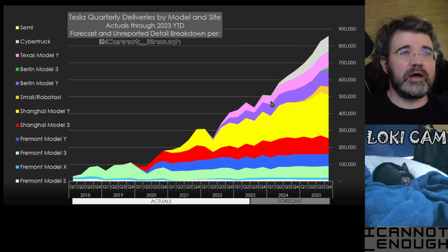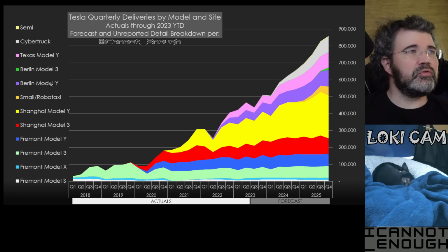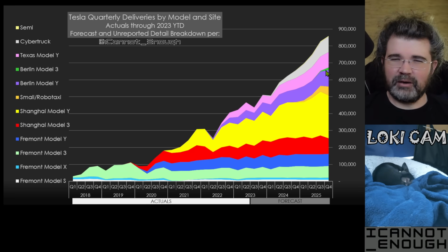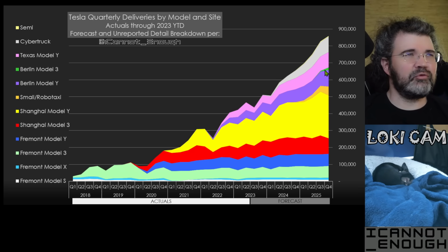Berlin Model Ys, they ought to be making more of those. That's this darker purple area here. Then there's the Berlin Model 3s. I think Berlin is going to start making Model 3s at the end of 2025. I could be wrong about that. We'll see if it happens or not.